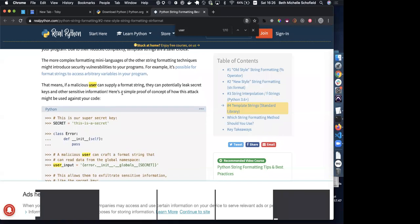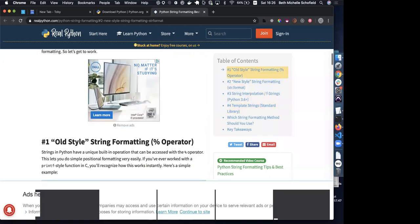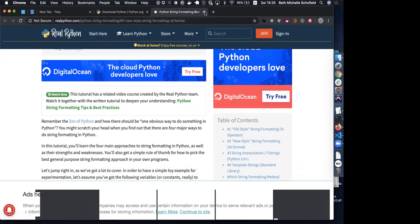So I would recommend reading through this. Some really interesting things in here about malicious string injection, code injection via strings. So definitely have a read through that. It's got some good ways to help you decide which formatting you use to prevent any attacks. So good to know, and that link is really going to give it all to you.